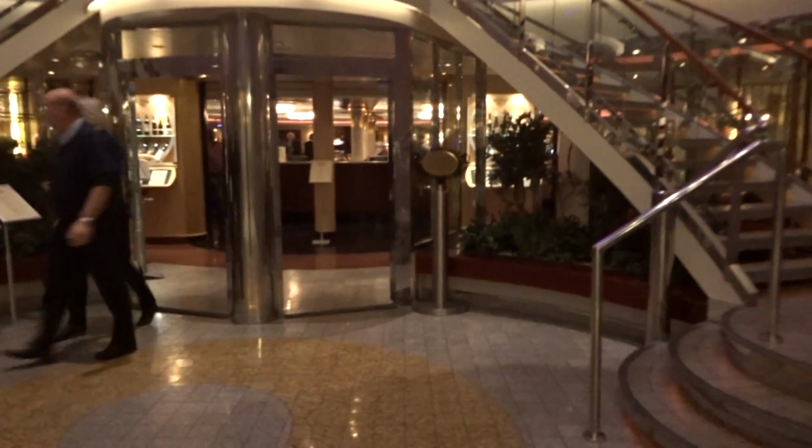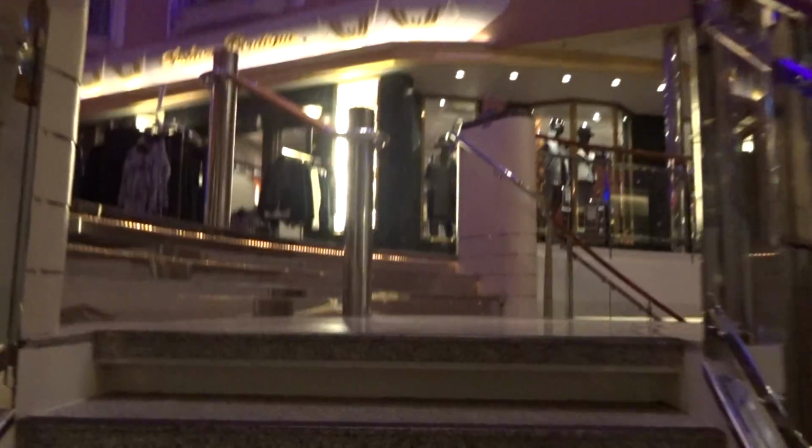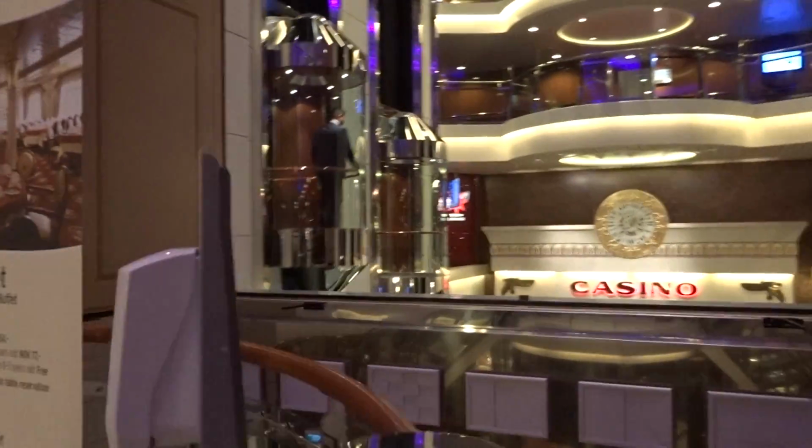Right, let's do it. And here is the grand buffet, where you can eat your breakfast and your dinner, but it's really expensive, so if you don't have that much money, you have to find other options. There are 2 possibilities to get up. To the left or the right. There's a really beautiful staircase. We're going up to the main promenade on board the Color Fantasy.